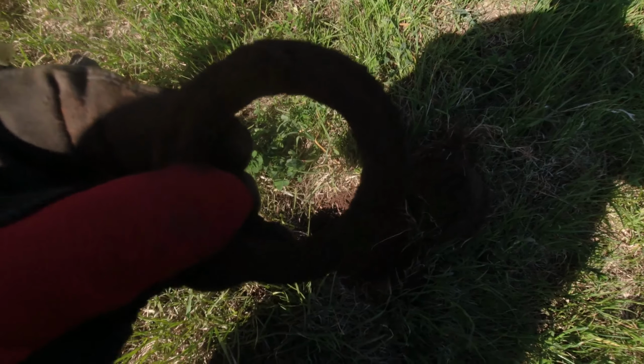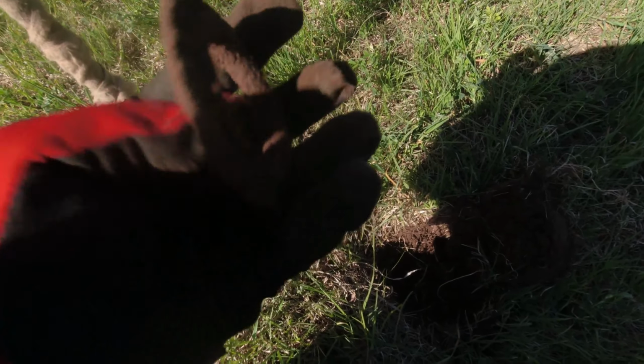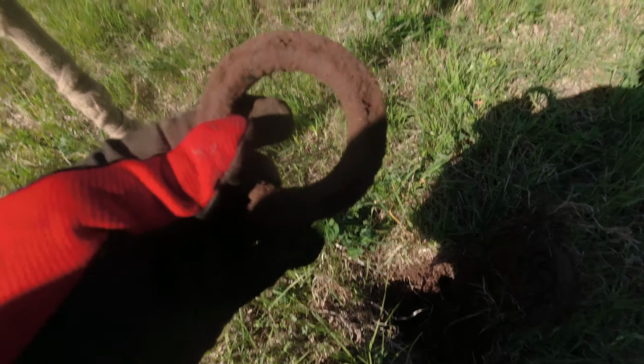Well, I do believe that's some kind of washer. I'm not sure, but we're going to call it a washer. Pretty sure it is. Might be something off ball bearings or something, but we're going to say it is the episode washer.